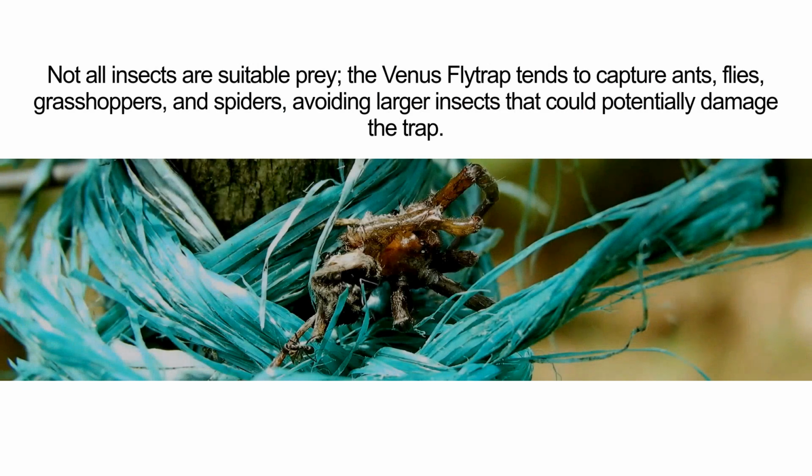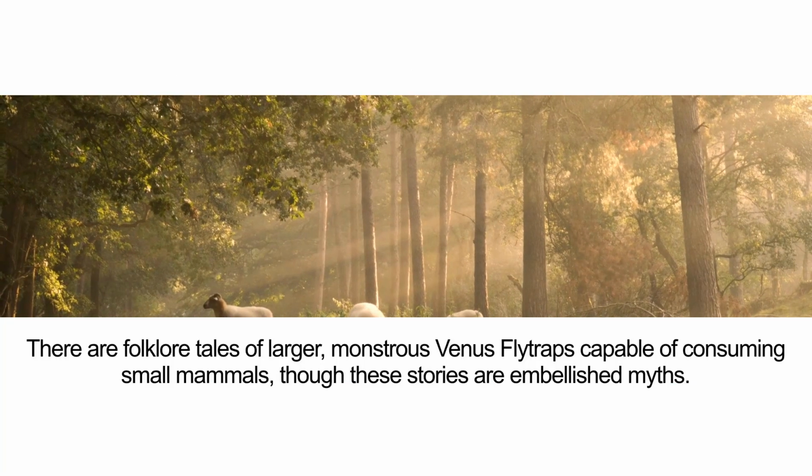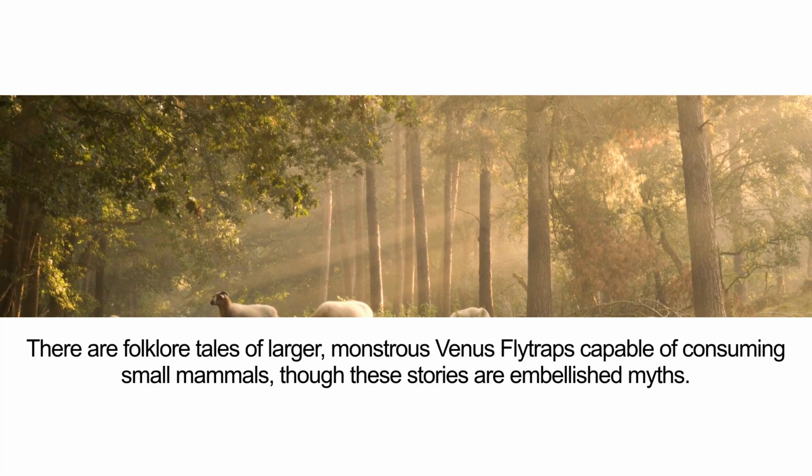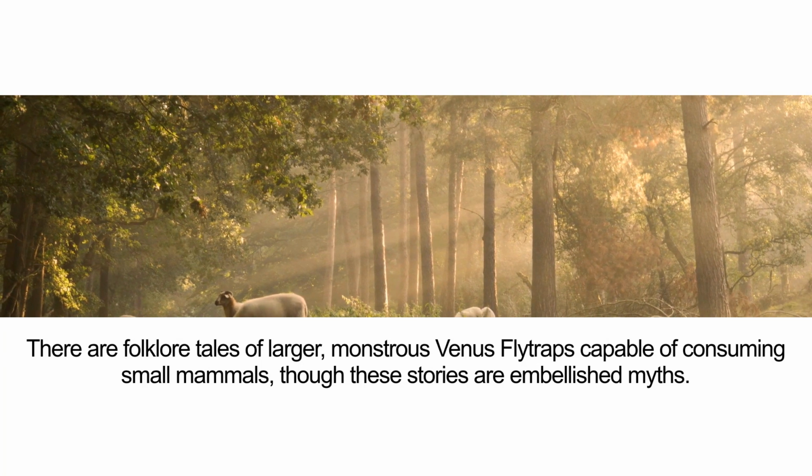Not all insects are suitable prey. The Venus flytrap tends to capture ants, flies, grasshoppers, and spiders, avoiding larger insects that could potentially damage the trap. There are folklore tales of larger, monstrous Venus flytraps capable of consuming small mammals, though these stories are embellished myths.